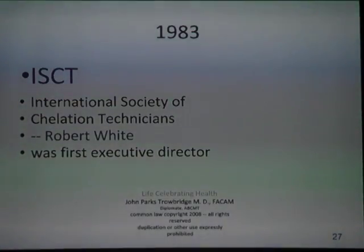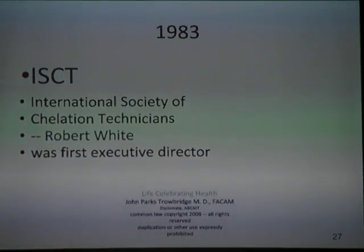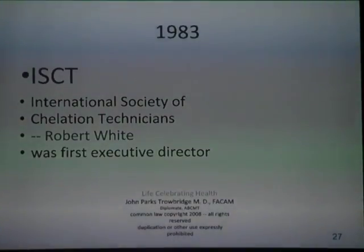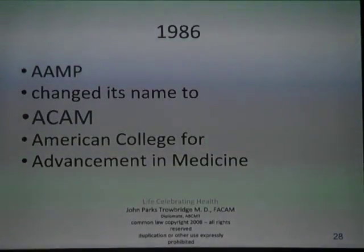International Society of Chelation Technicians was formed in 1983. Robert White was the first executive director, and that was just like you're doing. They came together and learned about the best ways to provide chelation therapy and support the physicians. That organization, though, is no longer in place. And ICIM also had similar training courses. Barb Grunwald was the first one to do it for ICIM with Al Scarcilli's practice in Detroit. My nurse, Marcia Arnold, took over after she did, and we've had others do the same. So that's very important to us.